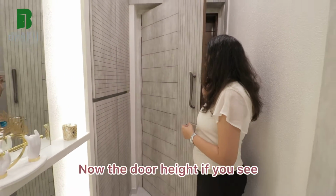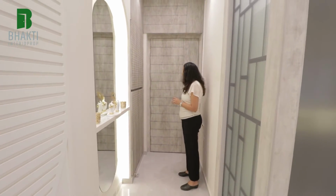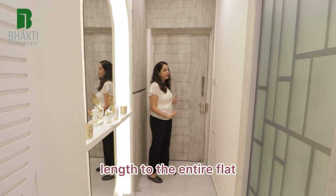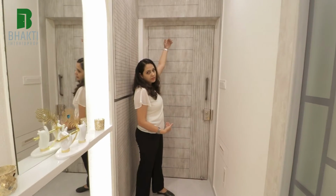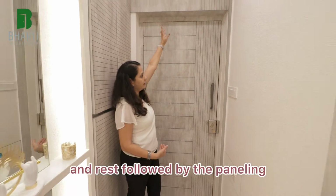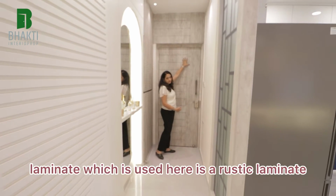Now the door height, if you see the height which I've maintained here, is 7 feet. Seven feet actually gives a good length to the entire flat, and the framing comes to 7.3, that is 7 feet 3 inches, and the rest is followed by the paneling. The laminate used here is a rustic laminate.